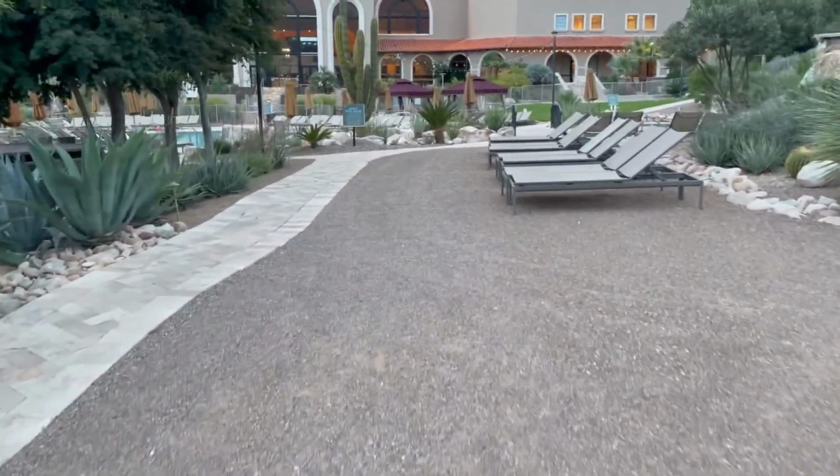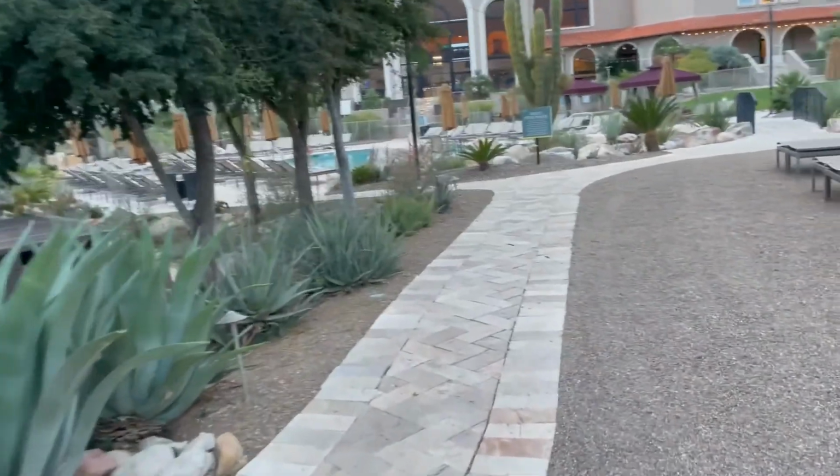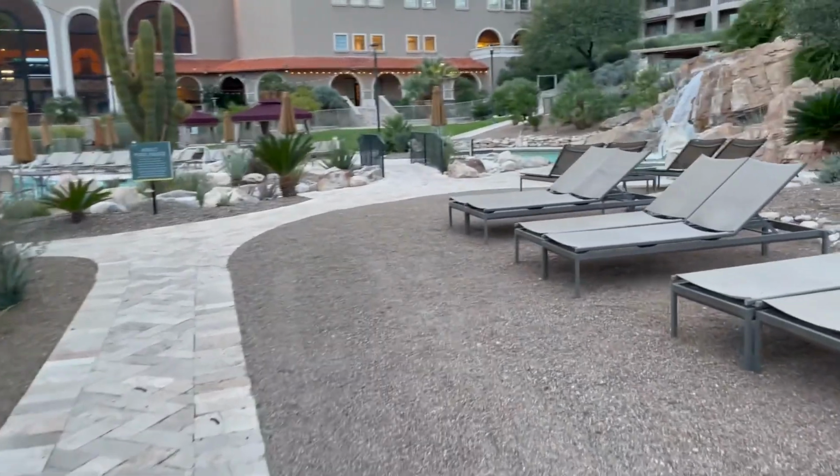Obviously, in the winter, it's not as busy here at the pool, but I can definitely see the pool getting very busy in the summer.